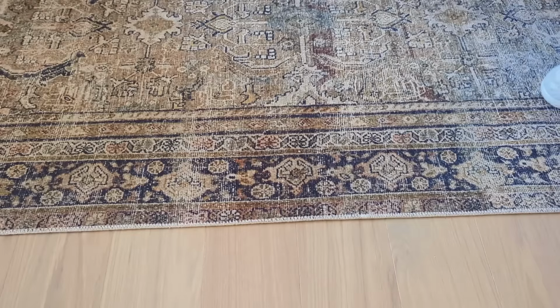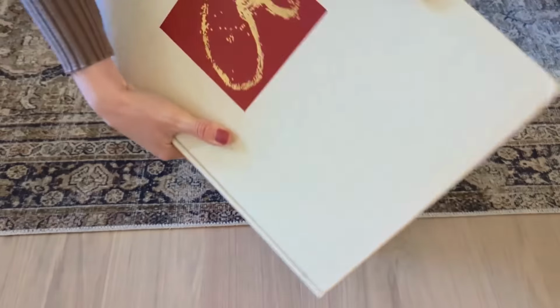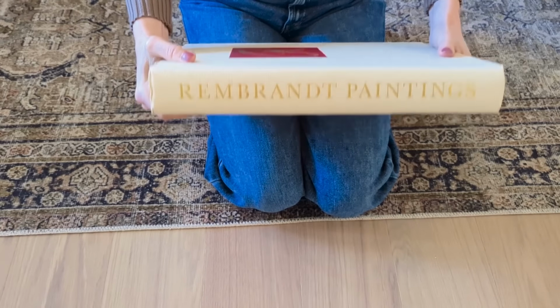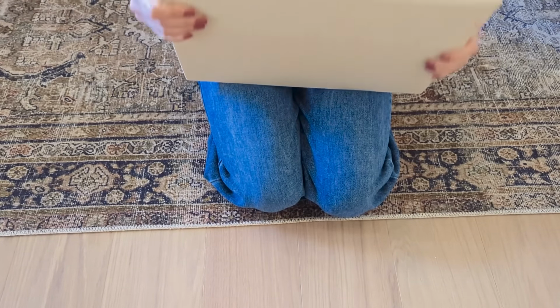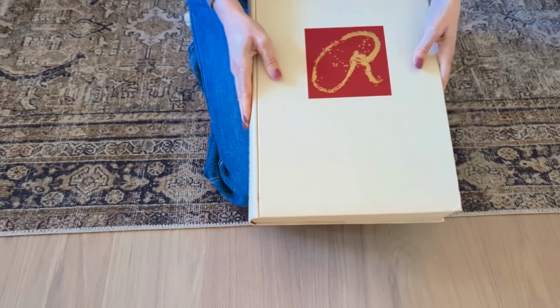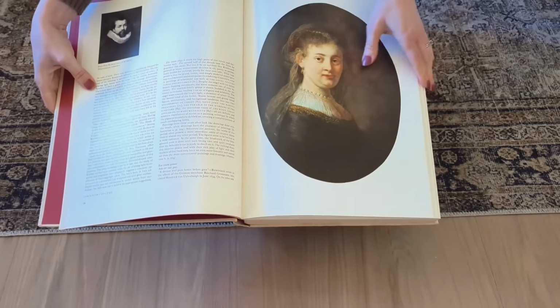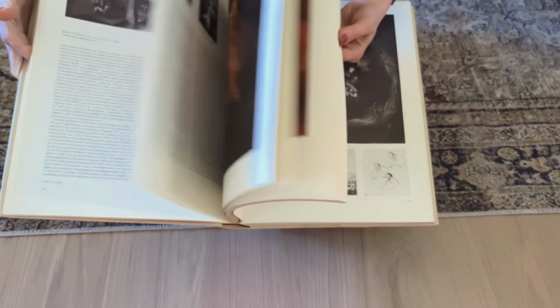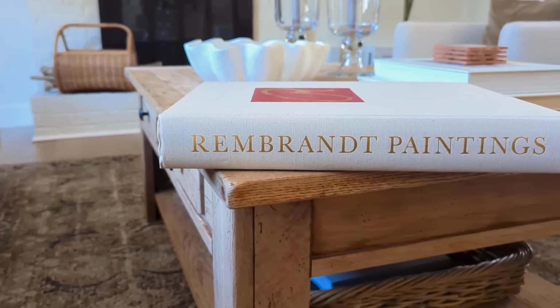Another thing that I brought home from the thrift shop, actually it was the same thrift shop as that wood carving, was this huge coffee table book. This one is just Rembrandt's paintings, and I thought that this was a really great deal. I think that the books there are $1.99 for the hardbacks, maybe $2.99, I can't really remember, but somewhere in that range. And this one was just one of the biggest ones that I've seen.